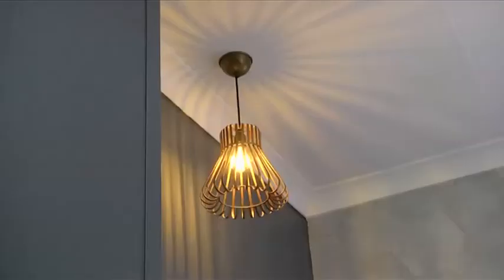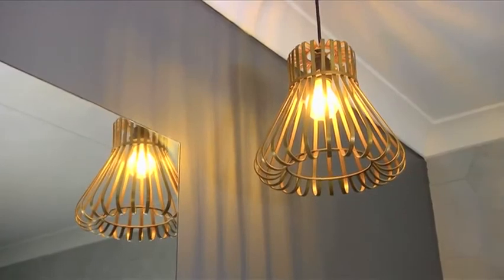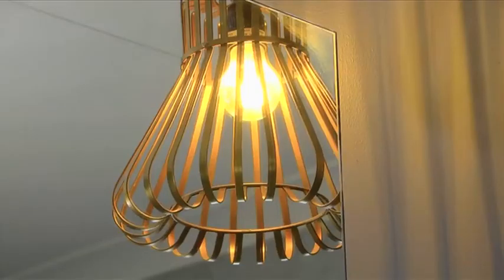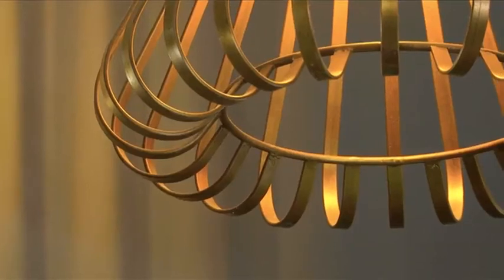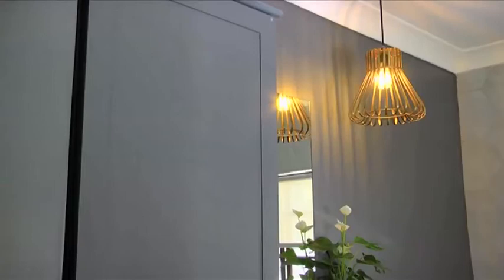For the lighting that we brought into the bathroom, it becomes quite a focal point because of the design that it creates when you switch it on, and also just giving that contrast again from the darker wall and using the brass elements standing up against it, it becomes quite a nice feature in the space.